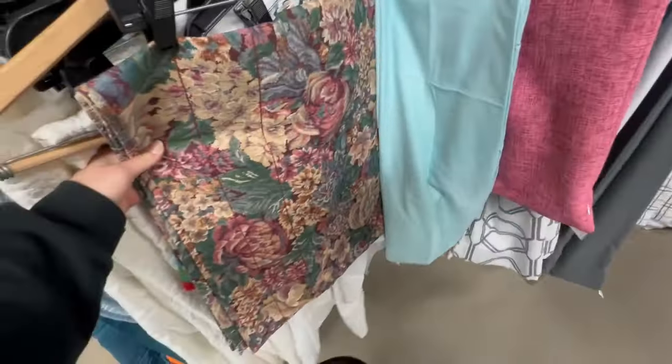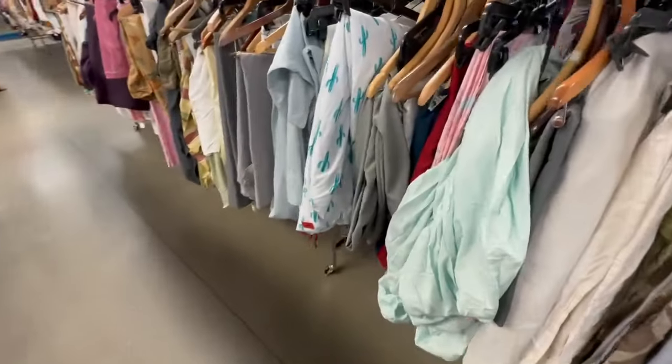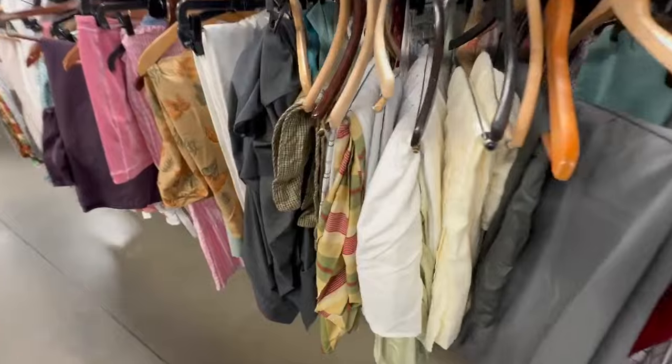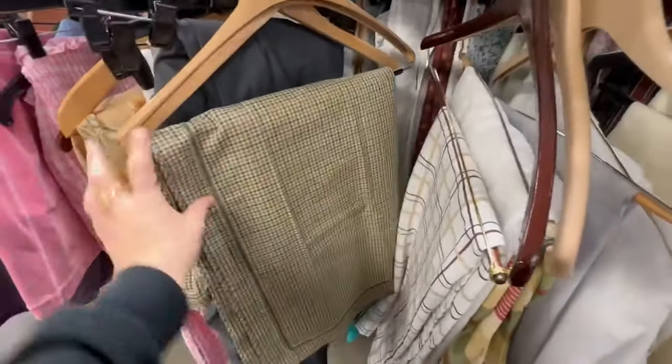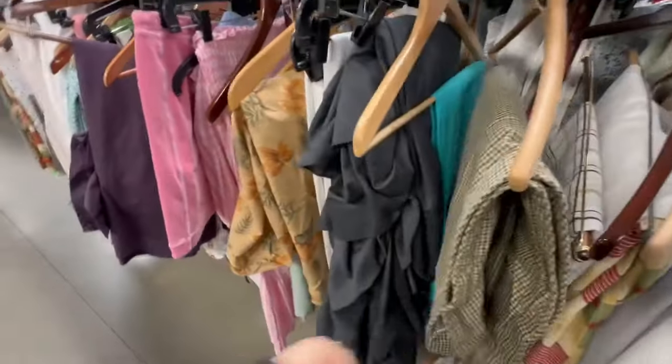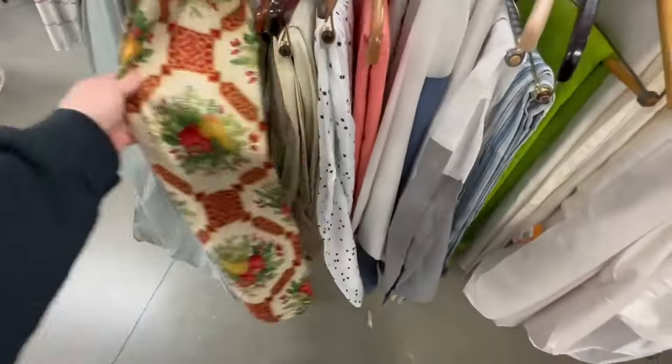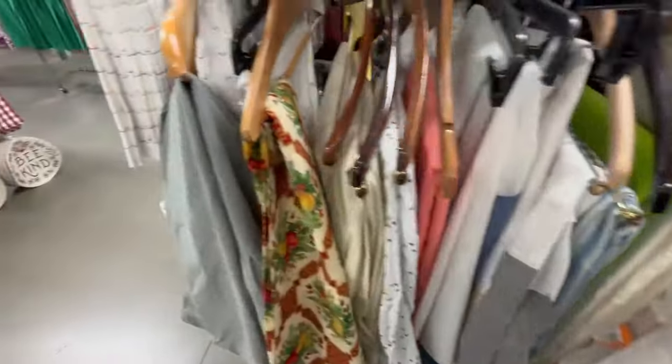You already know I love those vintagey floral ones. They weren't it, so we're going to keep on looking. Don't ignore the sheets and the blankets, because you never know what you're going to find. You can repurpose them to make new cushions, make curtains, whatever it is. Keep an open mind when thrifting.